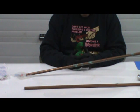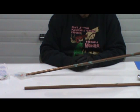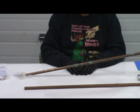But that's the way I am. I don't want to take any chances. So I also put Armaflex on it. So those pipes were protected.